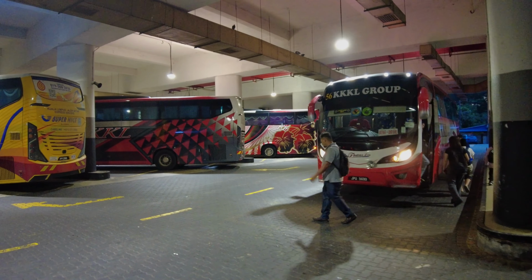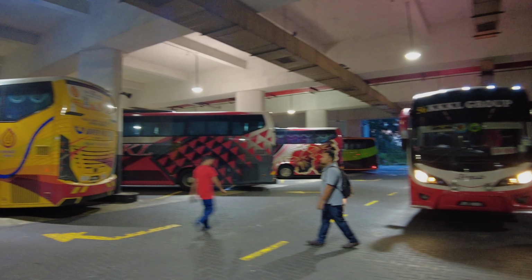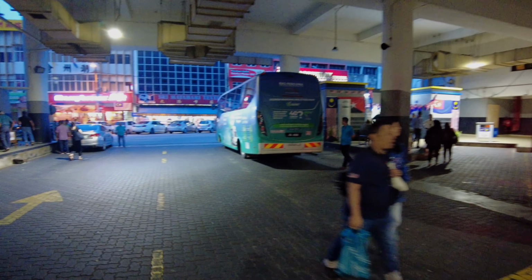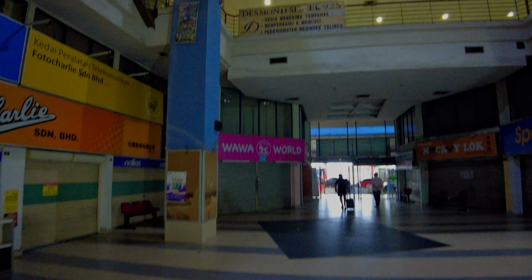Finally, 2 hours and 15 minutes later, I'm at Batu Pahat. So this is the bus terminal. So this is the shopping mall in which the bus terminal is located. It's a pretty rundown building, pretty old. Let me get out of the building and see what's outside.